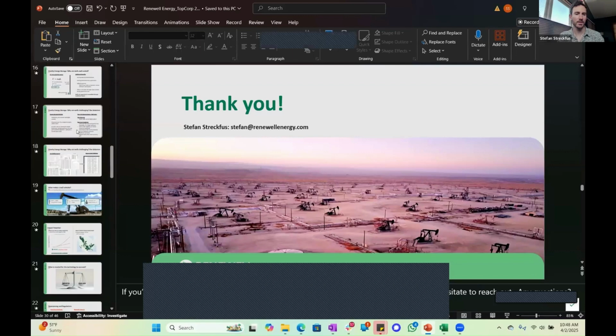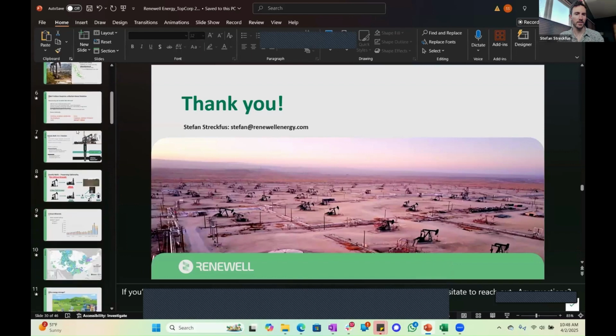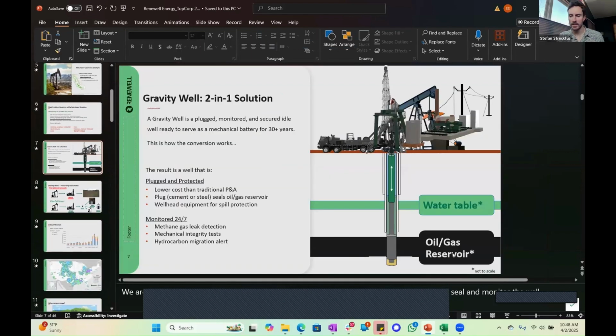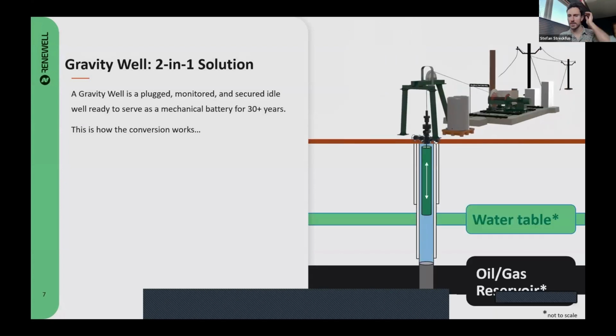Just a general explanation. Could you give us a general explanation? I think you did this at the beginning: how does the system work? Totally. If it's okay for me to steal the screen back, I'm going to return to those slides, because I think they're pretty illustrative on that front. So I'm just going to flip through the conversion process.